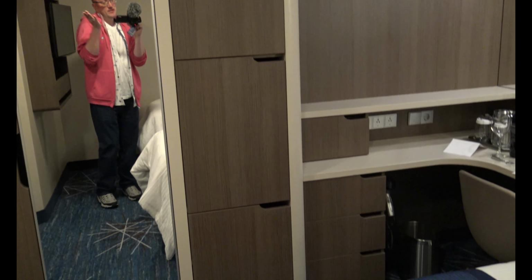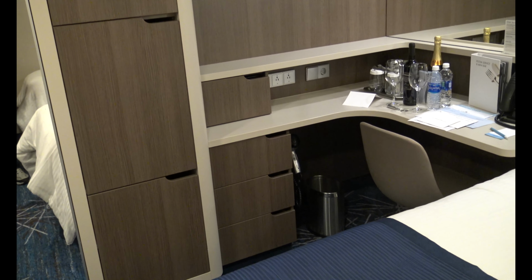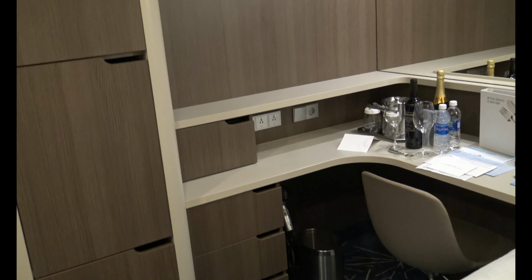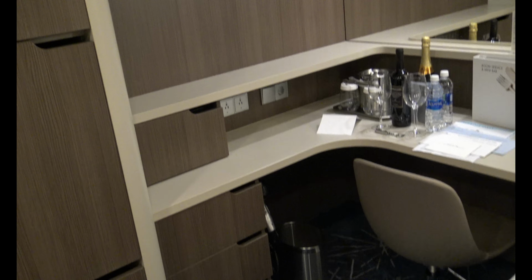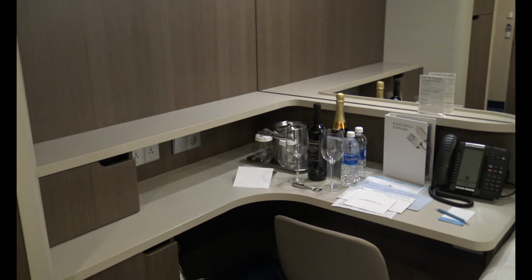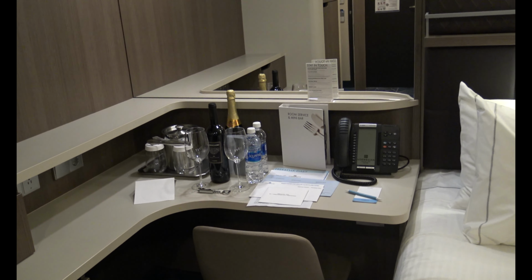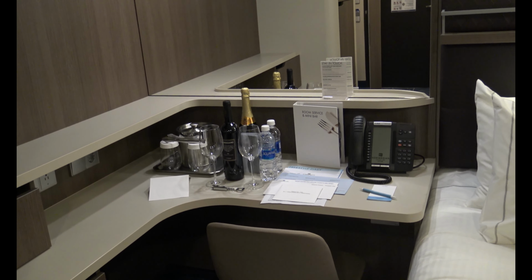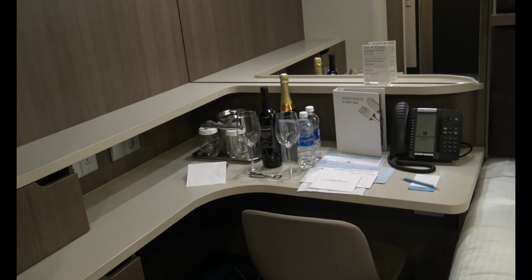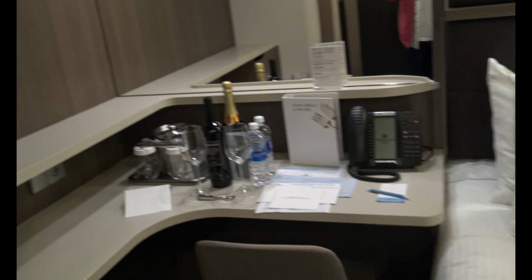Which brings us to the next area of the cabin, which is where you would do your work, possibly. Maybe this is a work pleasure trip like it is for us. You'll see that there is plenty of room for your computer and electronics on the desk, as well as a phone to contact anybody that is on the ship, or you can even call home. There is a charge for that.